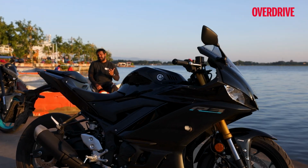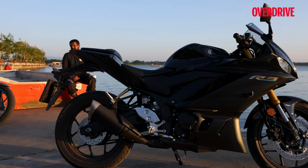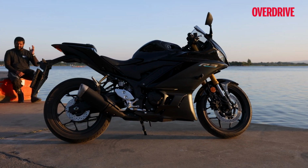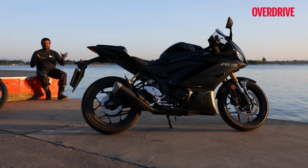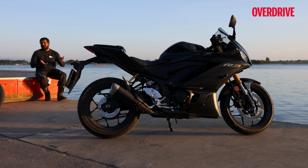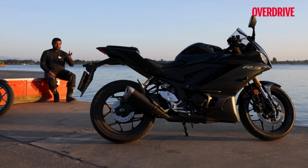Yes, of course, it is lacking in terms of certain features. I would have loved for it to have at least a bi-directional quick shifter on there. But then again, we'll save that for a later date. Maybe Yamaha hopefully will include it at a later stage in this motorcycle's life.